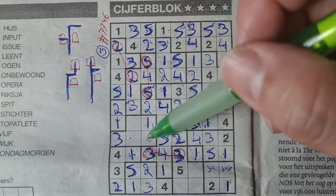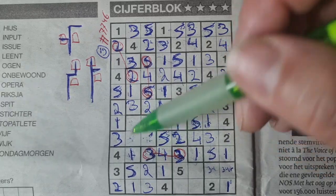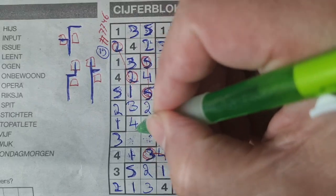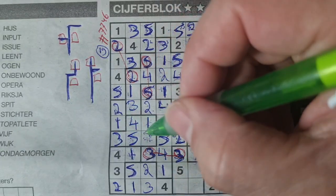Then, this box can be a 4. This box can be a 5. So the 4 and a 5 go in those 2 boxes as a pair. 4 and a 5, 4 and a 5. We have a 4 there, so no 4 there. 4 should be here. And the 5 goes there, so 1 digit left in this area for number 2.